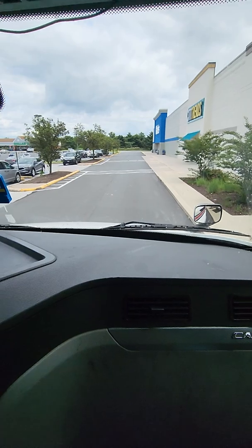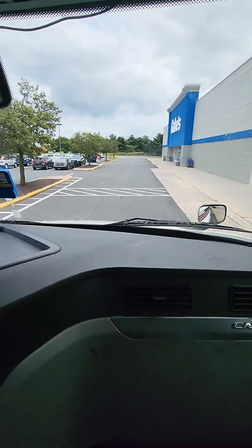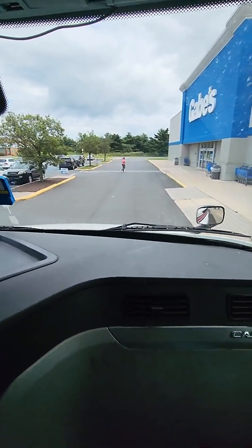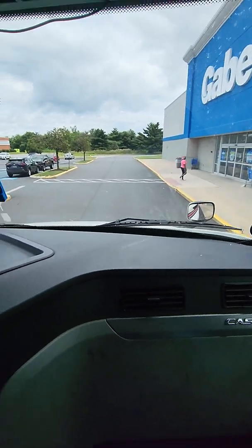Now you got a tight left turn at the end of this road here. Watching for pedestrians, because they obviously have the right of way. And you never want to park in a crosswalk. It's illegal.